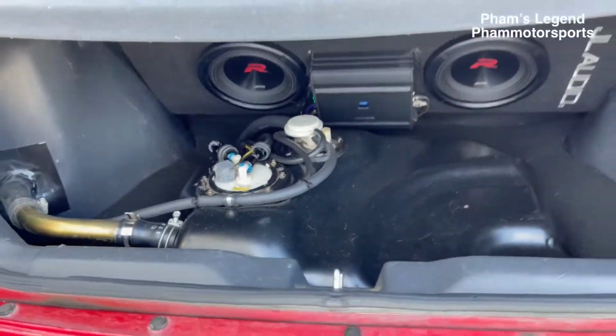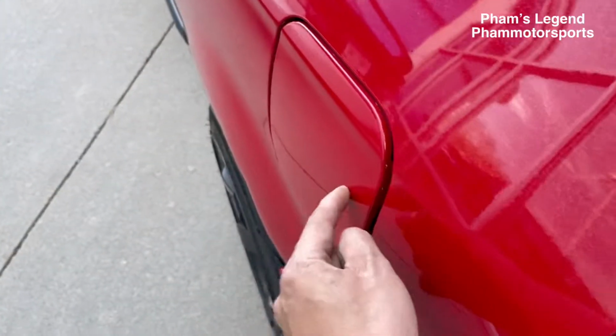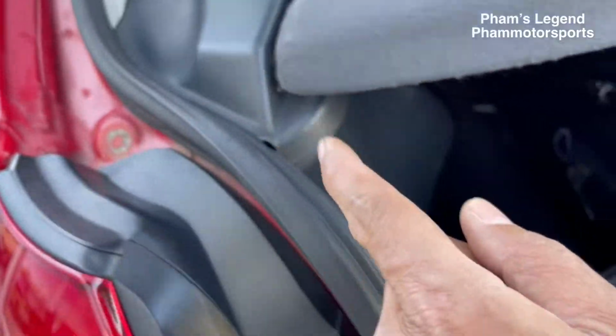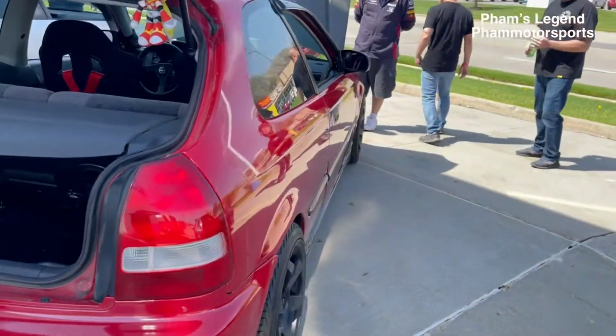S2000 AP1 regular fuel tank, guys. Drop it here. But the gas tank, the fuel neck is over here. So you have to drop down like that. That's a smart way. Oh, this all-wheel drive. Look at this. K-Series. Ooh, baby, it's nice. Very, very nice.